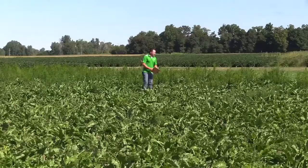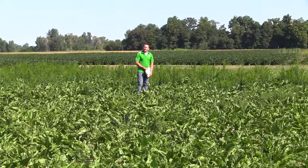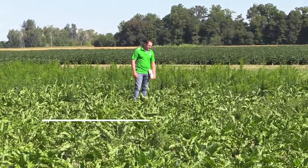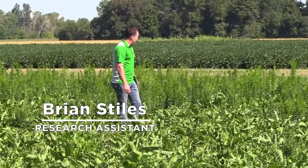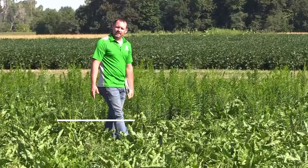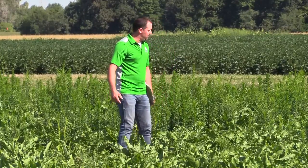Thank you. So I'm standing here in my sugar beet plot. As you can see, there's a lot of horseweed behind me. Horseweed's a big issue in Michigan. A lot of this out here is spring emerging. And what we're doing is we're looking at cereal rye cover crops out here, trying to suppress the horseweed with different herbicide applications of Stinger.